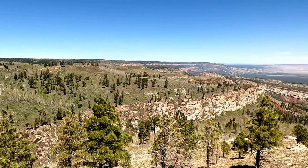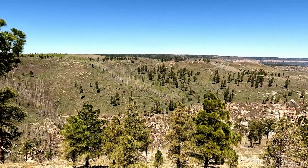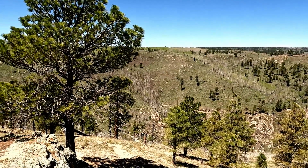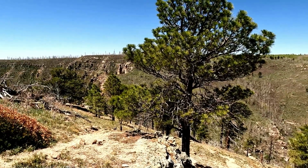But I had a great time on this hike. I'm only about 2 miles in, maybe 2.5 at the furthest. But really enjoyed getting out here and checking it out. And I think I'm gonna turn around and head back to camp now. Thanks for coming along with me.